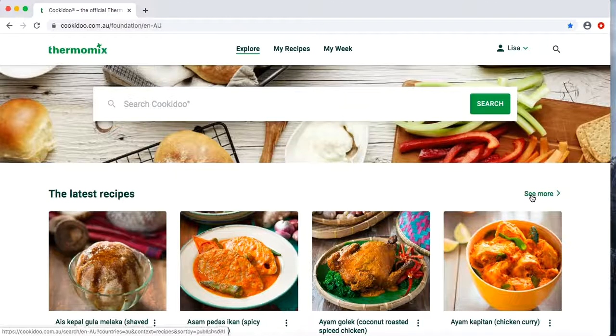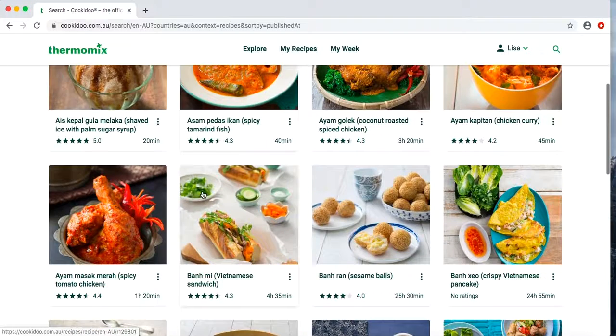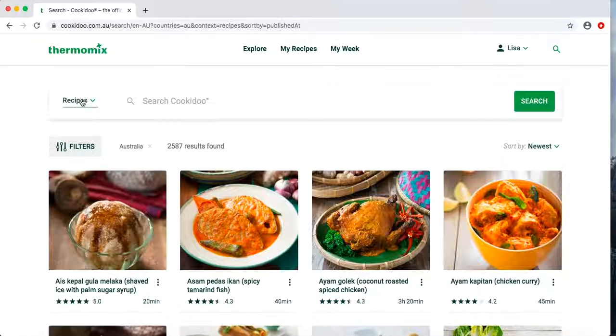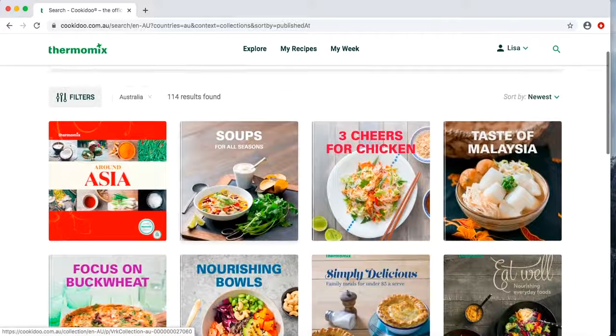But going back up to this area here called latest recipes, this is where you press see more and you actually access the majority of Cookidoo. So at the moment it tells us that we're in the Australian platform and there are 2587 recipes here. So I could actually scroll along here and have a look at all 2,500 recipes if I wanted to, or I could tap this word up here, recipes, tap on the word collections, and then all of those 2,500 recipes will actually go back into the books that they belong. So now you can see you have 114 books to have a look at.